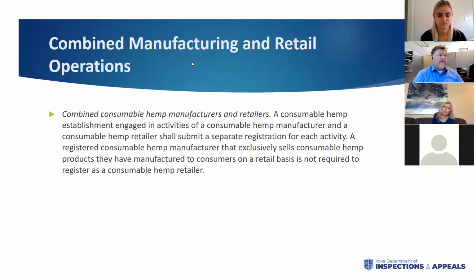We may have facilities that are doing both manufacturing and retailing of consumable hemp. So if that's the case, a manufacturer would have to register as a consumable hemp manufacturer and a consumable hemp retailer, two separate registrations for those activities. There is one exception that we put in there though.